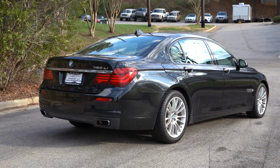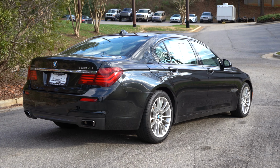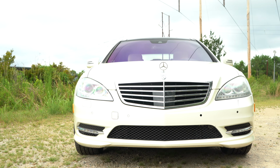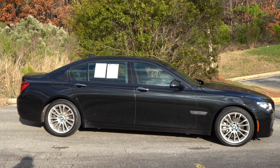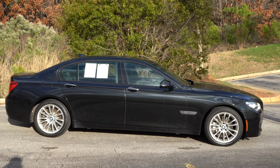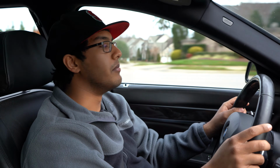And right off the bat, obviously, I've done an extensive amount of videos on the Lexus LS series, and driven the S Classes, and now we're taking a look at a 750 Li. So this is the extended wheelbase version. What does that mean? It gets an extra 5.5 inches of space, primarily to the rear leg space. I'm assuming most of you are familiar with this formula by now.